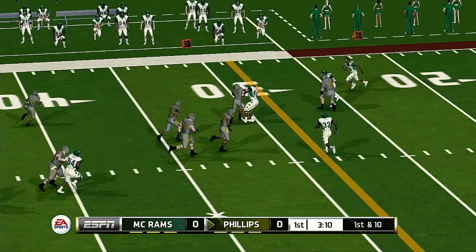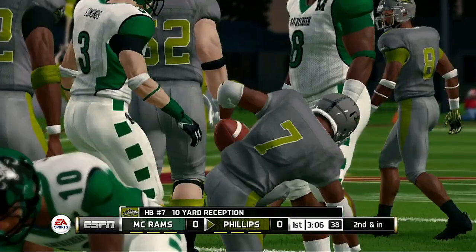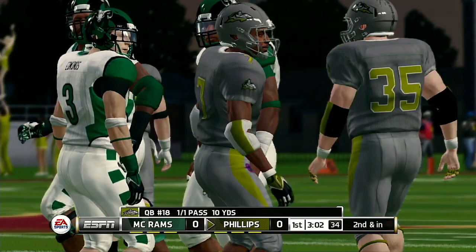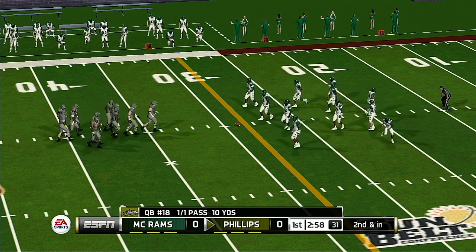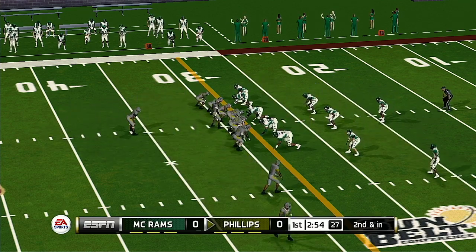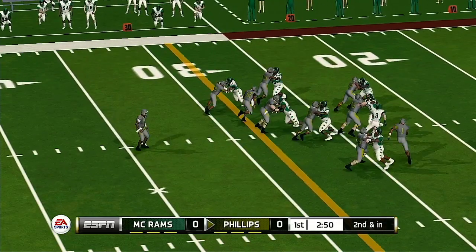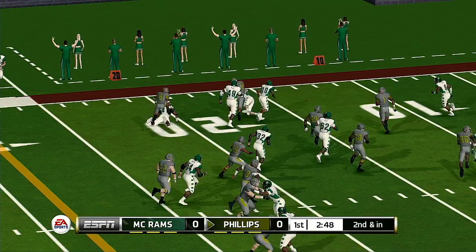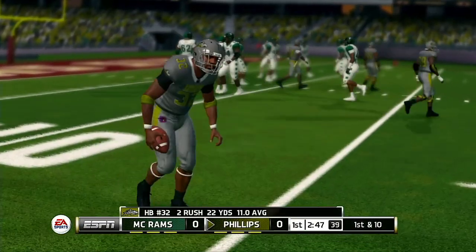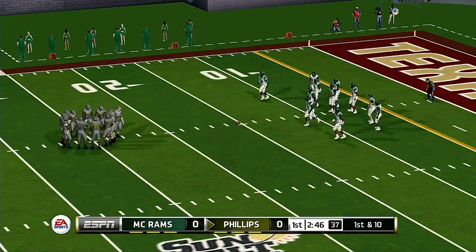He's under pressure. And they make the stop at the 29. It's second down, and they're about the length of the football from the first down marker. He's at the 20. Tackle at the 15. Sometimes when you've got speed, that's all you need. It's the one thing you just can't defend.